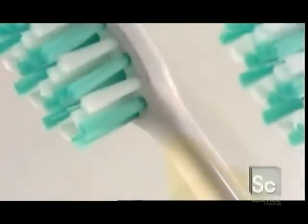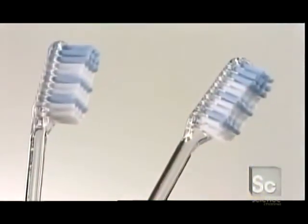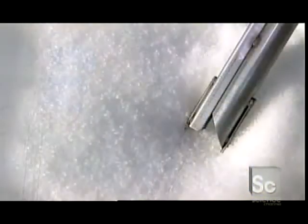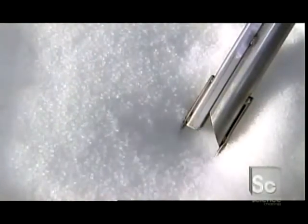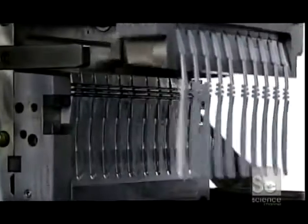These toothbrushes should make you want to flash your pearly whites in appreciation if you consider that thousands of years ago, people used twigs to clean their teeth. Today's toothbrush begins as little plastic pellets. A vacuum sucks them up into an injection mold machine.